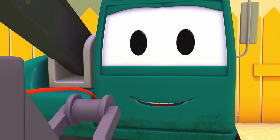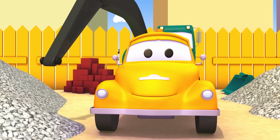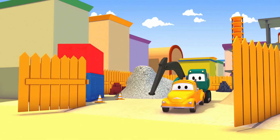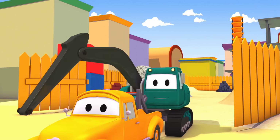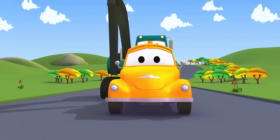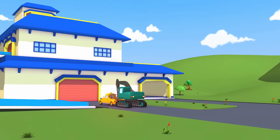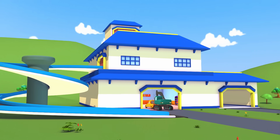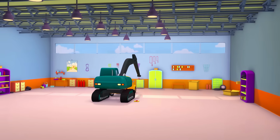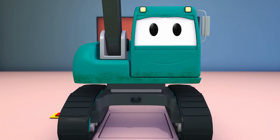Let's take you to the garage, Edgar. Are we ready, Tom? Come on, let's go. Careful, Tom. Difficult ride, eh, Tom? But see, we have reached the garage now. Edgar, Tom will take a look at you now.